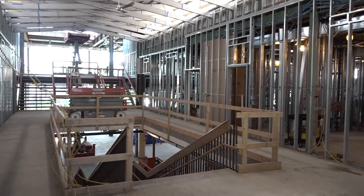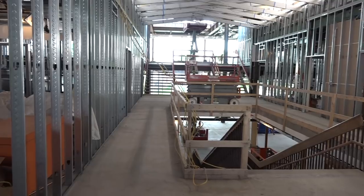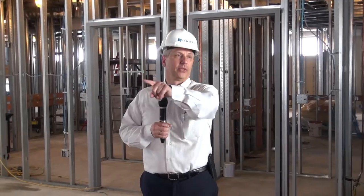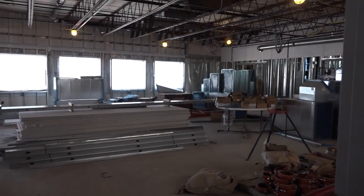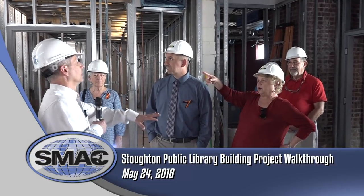So this is the second floor level. As you can see, you either can go down the stairs or you walk around the stairs and go up to the 2.1 level. The large meeting room will be right here, right off that back entrance. Elevator comes to every floor. So the 2.1? Yes, it does.